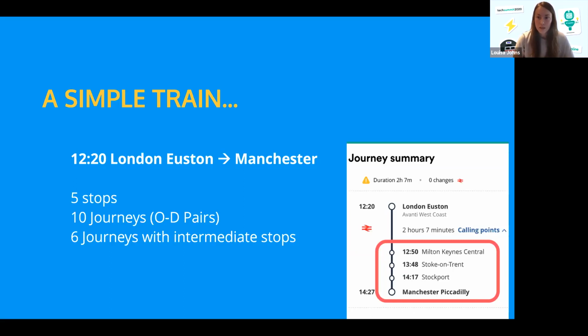Now, out of those, as I mentioned before, you need to have an intermediate stop to be able to split your ticket. That reduces some of them, and we have 6 different journeys with intermediate stops. This one, for example, stops at Stoke-on-Trent and Stockport, and a customer could split their ticket at either place, so it's somewhere we need to evaluate. Out of this, there are 10 different split journeys to compare. Even with this one route, you could have a split journey of Milton Keynes splitting at Stoke-on-Trent to Manchester Piccadilly, that we'd have to look at the price for. And the other option is Milton Keynes splitting at Stockport and then on to Manchester Piccadilly.